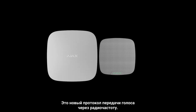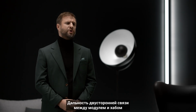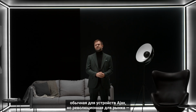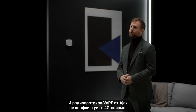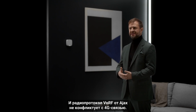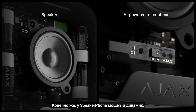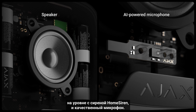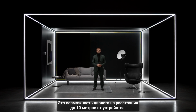Let's start with VoRF. It is a new protocol for transmitting voice over radio frequency, full duplex technology. The distance of two-way communication between the module and the hub is standard for Ajax devices, yet groundbreaking for the market: 1,700 meters. And the Ajax VoRF radio protocol does not interfere with 4G networks. Of course, speakerphone has a powerful speaker compared to our home siren and a high-quality microphone. It allows conversations at a distance of up to 10 meters from the device.